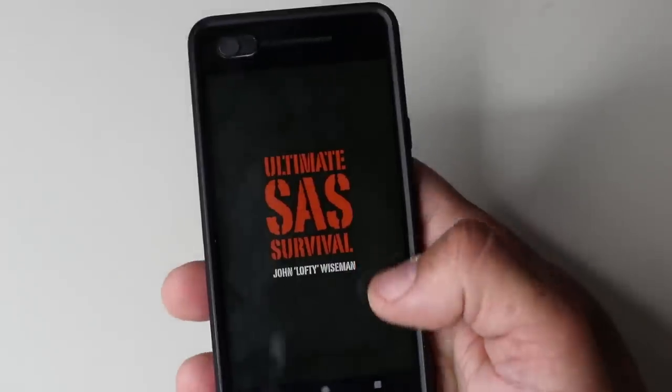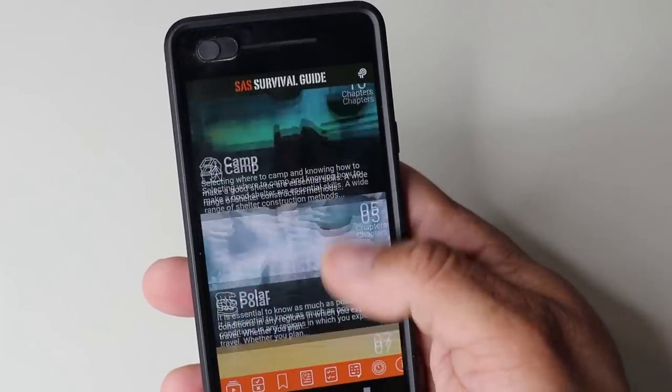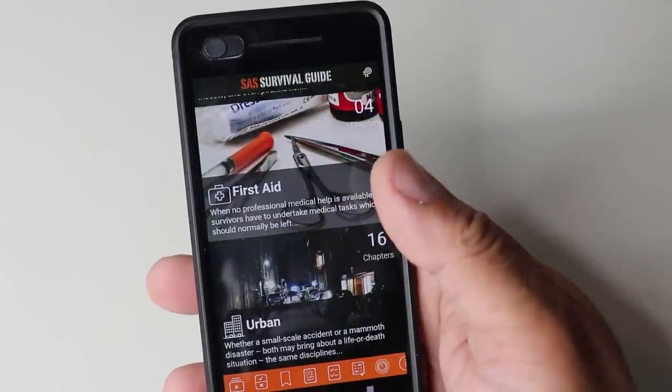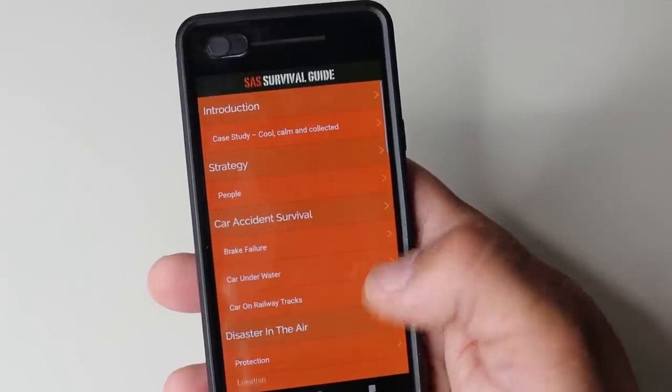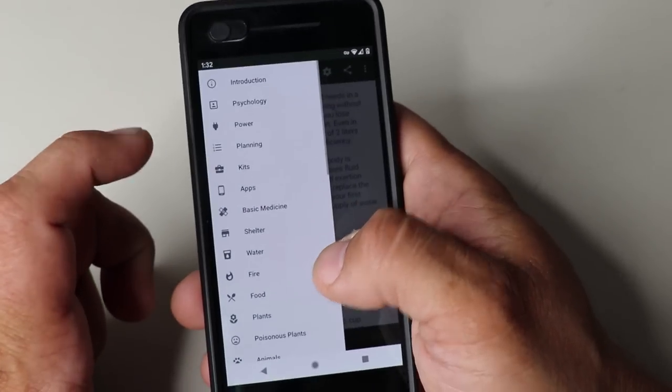In addition, I also have the SAS Survival Guide. This is based off of a book that's been popular for decades now, the SAS Survival Guide, which has been the definitive guide for surviving any situation anywhere in the world. However, the SAS Survival Guide costs around $6 on Android and iOS. I actually prefer the offline survival manual for my phone.